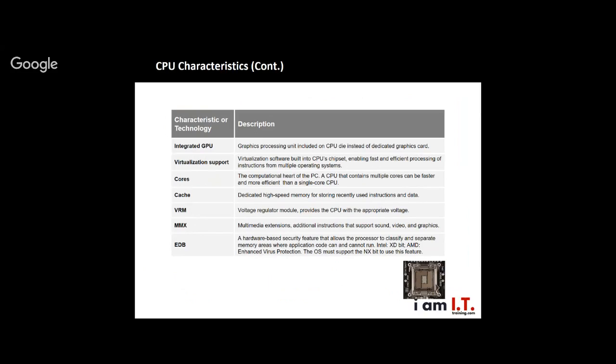So if you have an integrated GPU, let's stop right there and talk about what the heck is a GPU. This is a graphics processing unit. So this is literally our graphics card. So for any of us that have higher end graphics, or we're working with audio video editing, if we have a gaming computer, if we're rendering 3D on our computer, we probably have an upgraded graphics card.